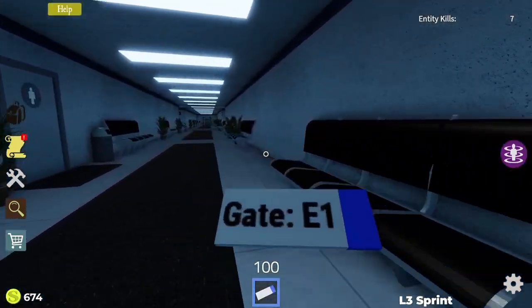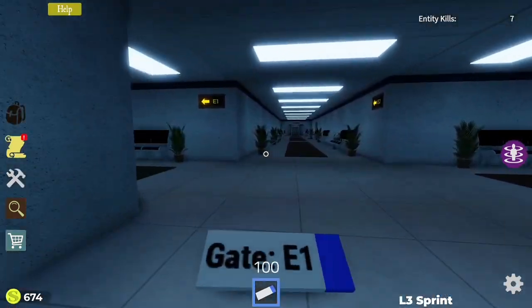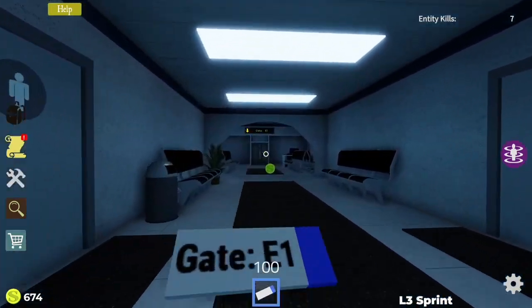I don't know about this one. This is... Oh, it is! E1! So our flight is down here, and we're going to go and get on the plane.